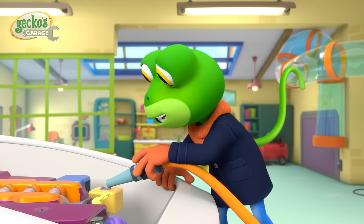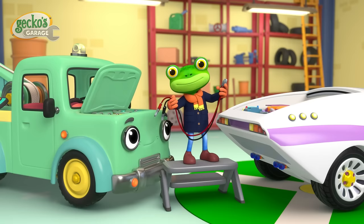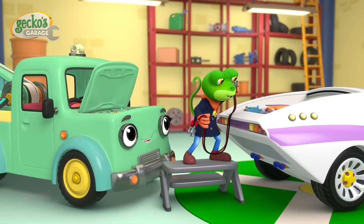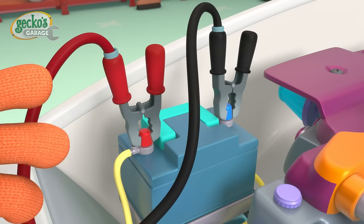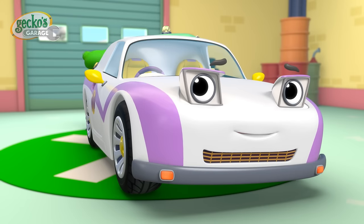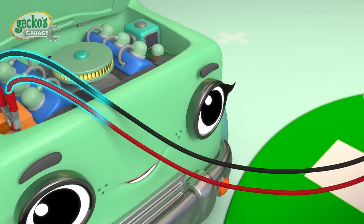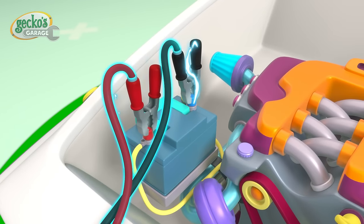Sly's feeling thirsty and needs a quick drink. Time for a top-up of water, I think. Now connect the jump leads from Sly to Tilly so Sly's battery can charge and he'll stop feeling chilly. Turn on Tilly's engine. That's all Sly needs to share Tilly's power and zoom off at speed.